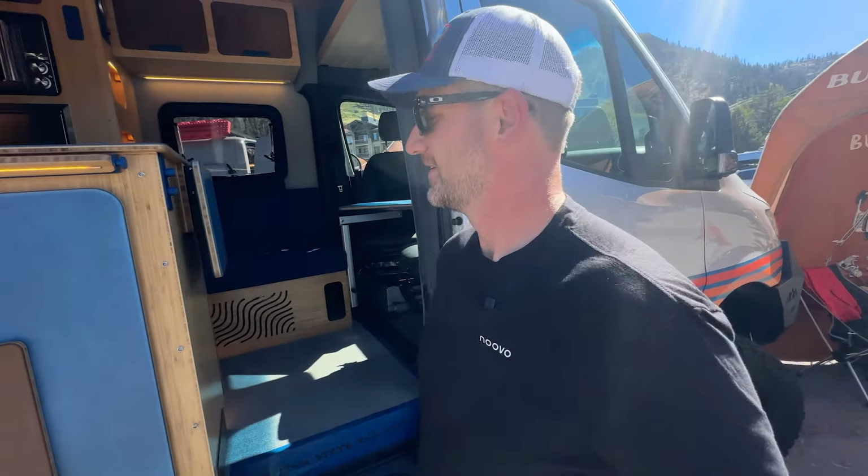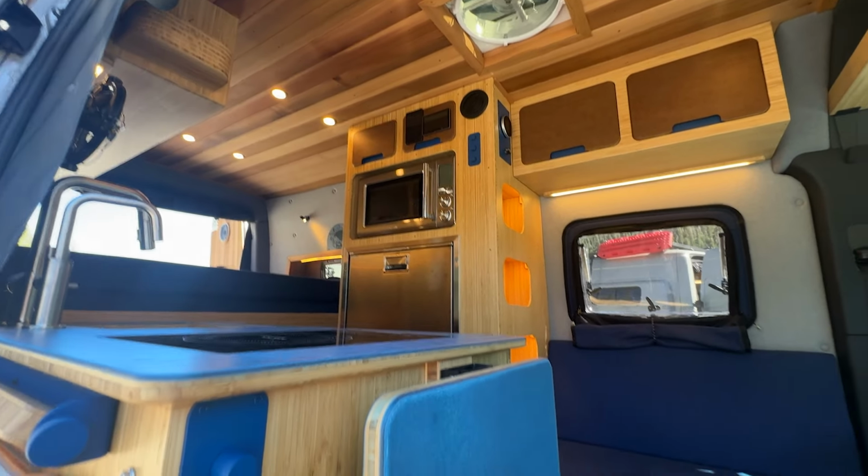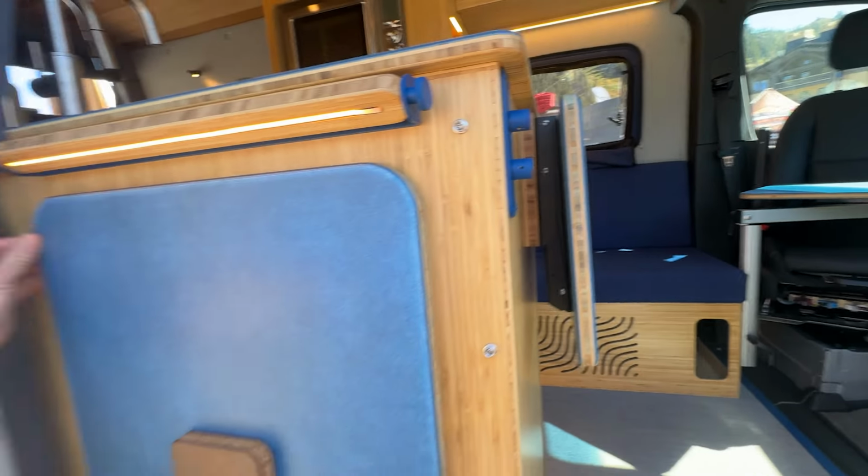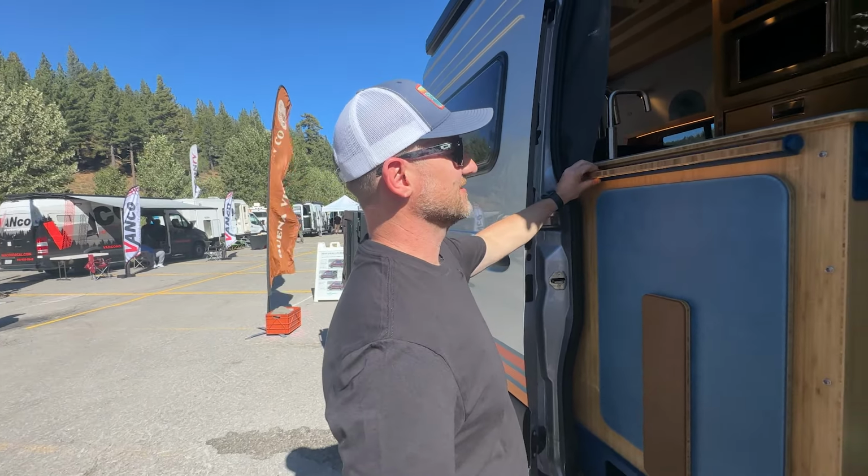Very cool. You like it? Love the design. I could tour that one, but it's kind of cool. I like the colors. I like the brightness. The graphics on the side. Yeah, really nice.